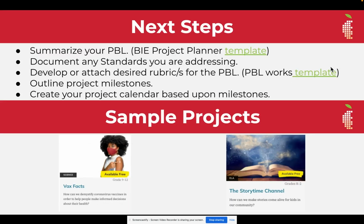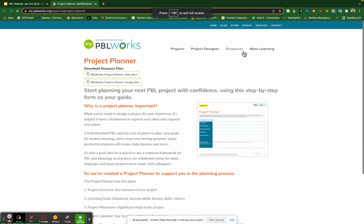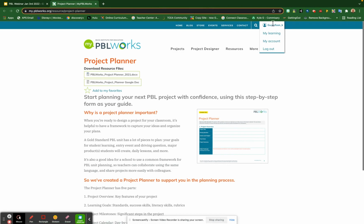Once you've completed writing your driving question, you are then ready to move on to the next steps. For this, the Buck Institute has developed a project plan that is free to use for anybody. If you click here on the template link in the slide deck, it will take you to the web page. You will need to create an account up here if you do not already have one. That account is free. This project planner is available both as a Word document or Google Docs.